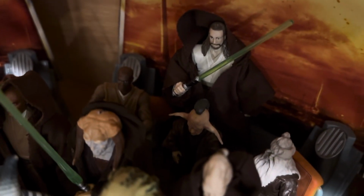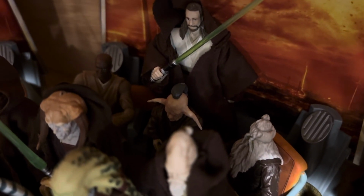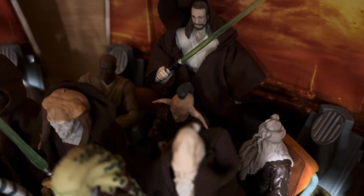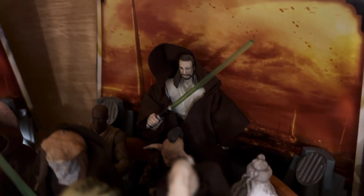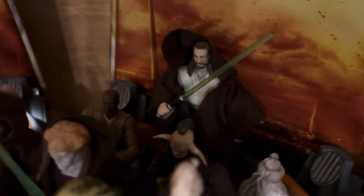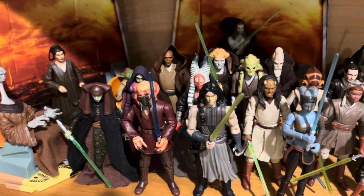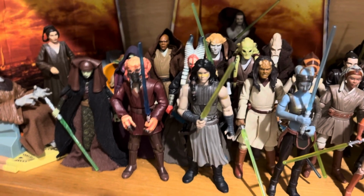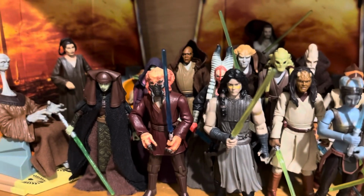And then looking back here, we have the second set I got: Oppo Rancisis, Even Piell, and Mace Windu. And then that Qui-Gon Jinn was just put back there. But yeah, with this one I knocked out 2 Jedi, which is pretty cool. And then right here, this part of the display is more of like the movie Jedi, the very prominent Jedi that you could look at and easily know who they were.